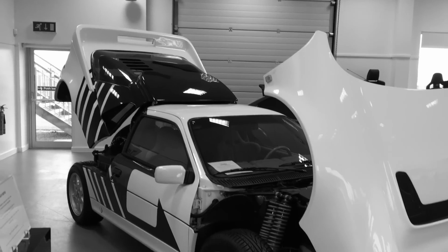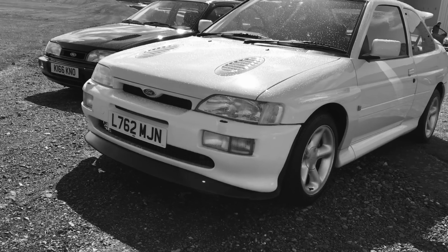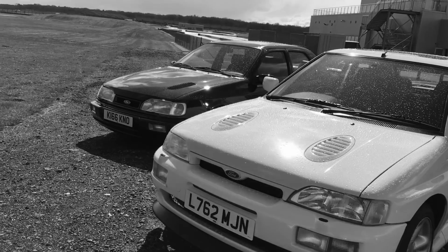Silverstone, England, home to British motorsport, Formula One and a hell of a lot of history. Something else that has history pressing down upon its shoulders is the new Ford Focus RS.